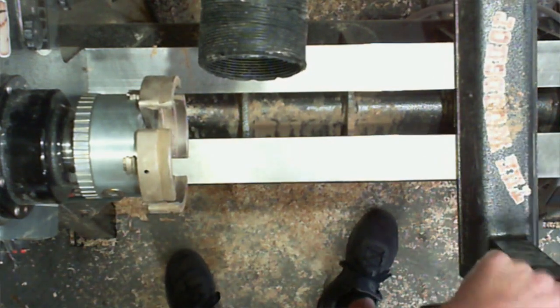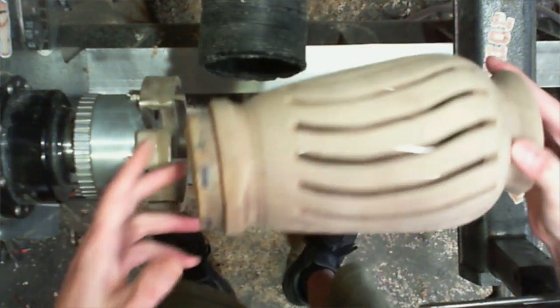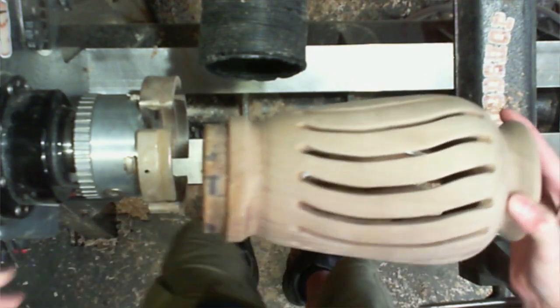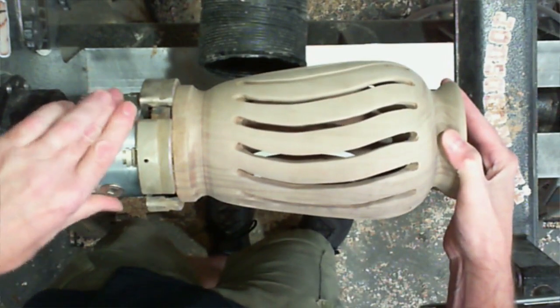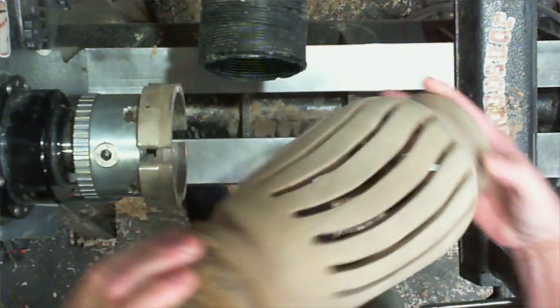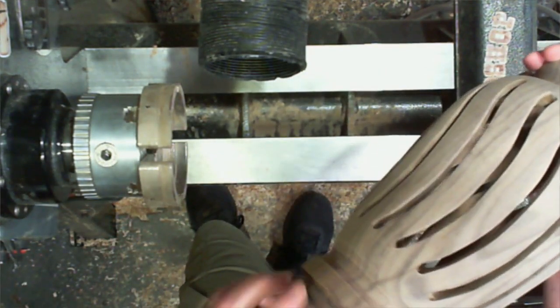All right. So here is the vase that I did. I think it's been a couple of months ago. So I've had it in the paper bag with the shavings, drying it out, and about a week or so ago, I pulled it out, and it's all dry. It didn't crack. Well, it did crack. It has one crack in it somewhere down here.